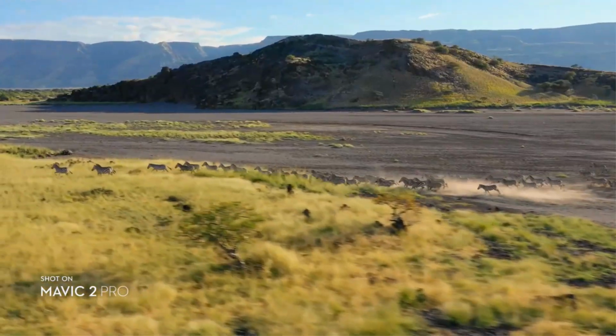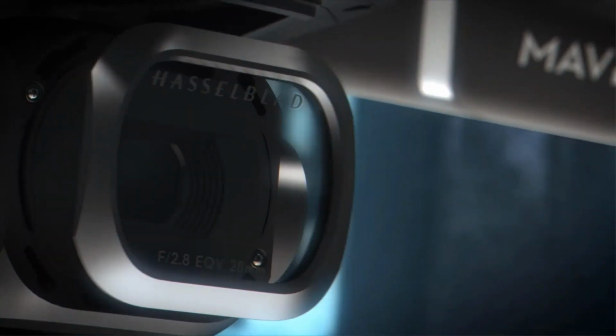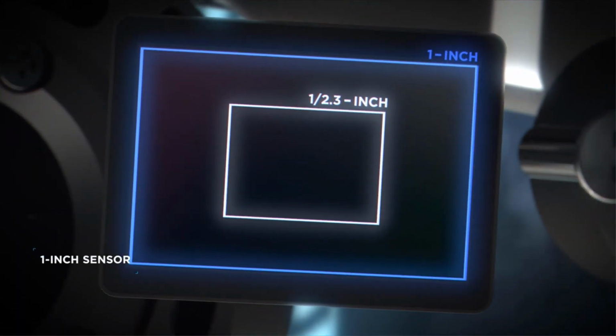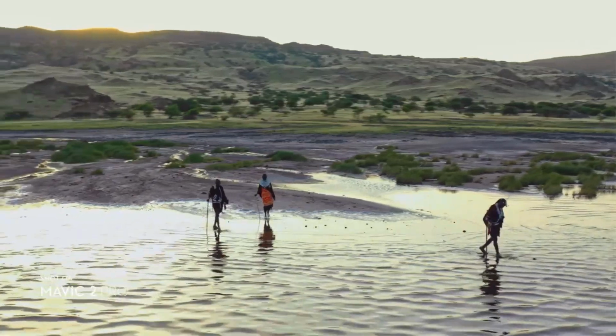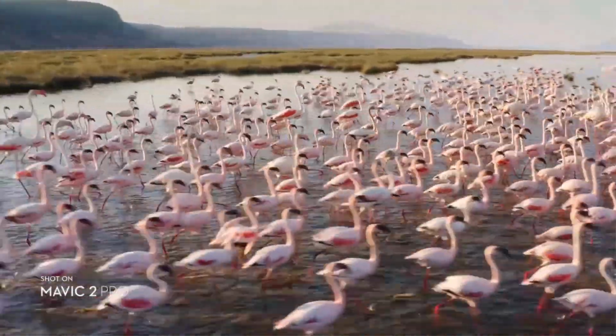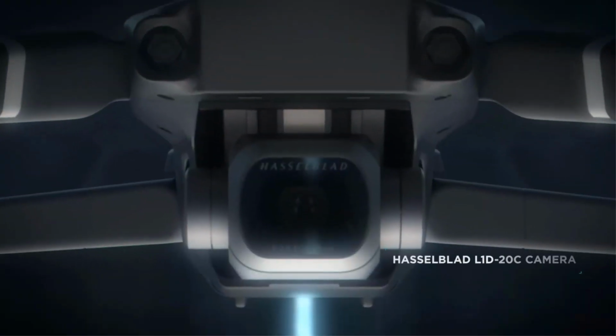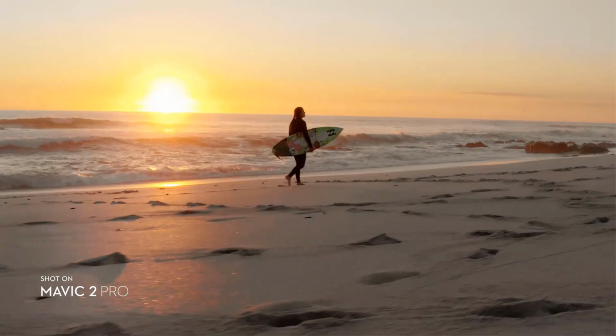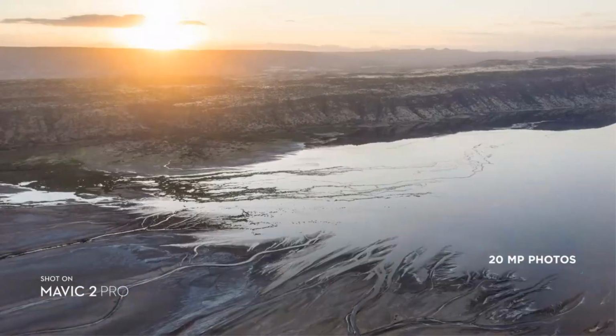locations. One of the key features of the Mavic 2 Zoom is its 3-axis gimbal, which ensures steady and smooth shots even during high-speed flights or windy conditions. It also has 8 GB of internal storage and supports SD cards up to 128 GB, allowing for ample storage of photos and videos.